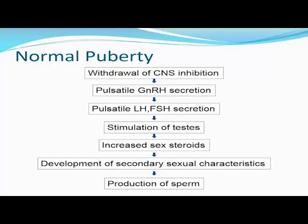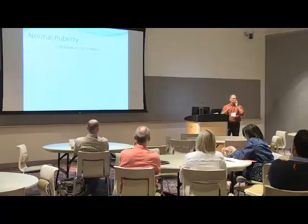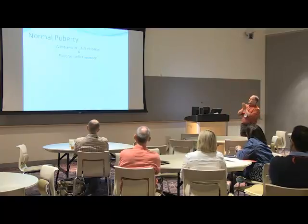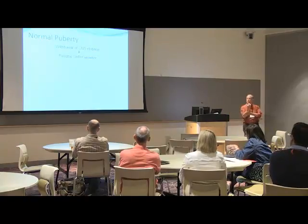So normal puberty is started when there's withdrawal of some system that's suppressing all this, right? It can work. We see it in the baby, and the 1 week old has high testosterone levels. So the system can work. Somehow it's inhibited. And that's actually the piece that people don't really understand. We're in just recent years beginning to make some progress on this. So the first thing that happens in normal puberty is withdrawal of this central nervous system inhibition.